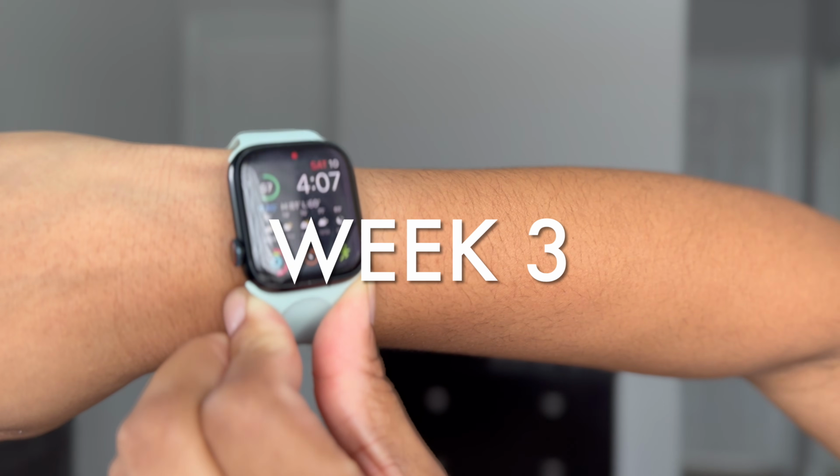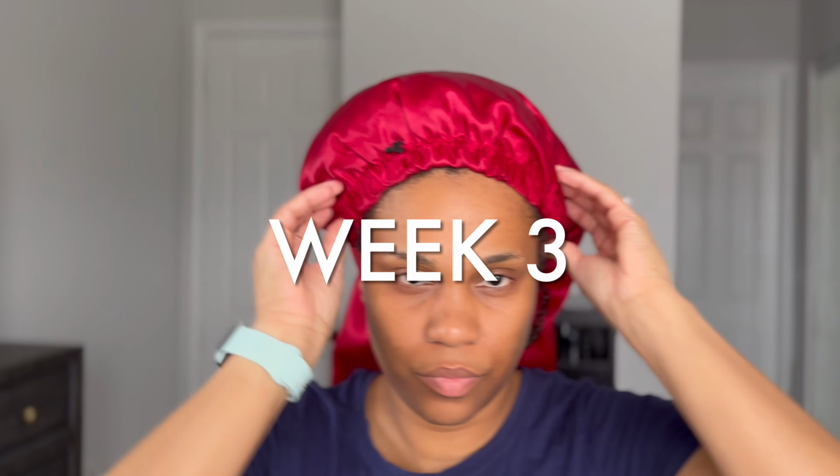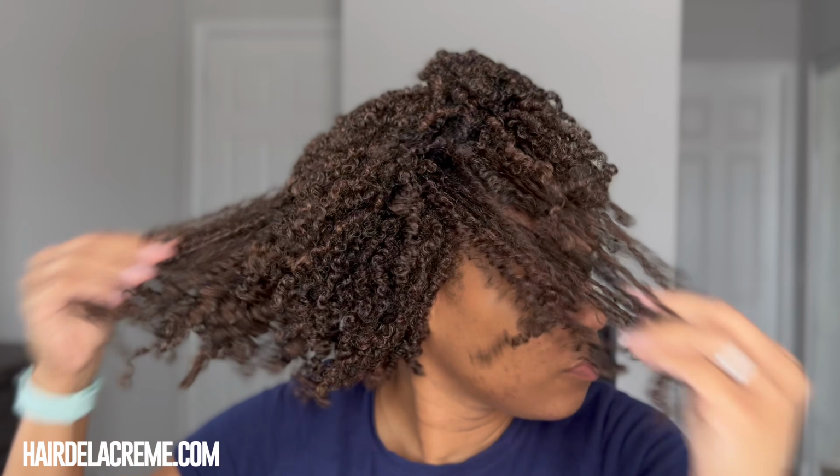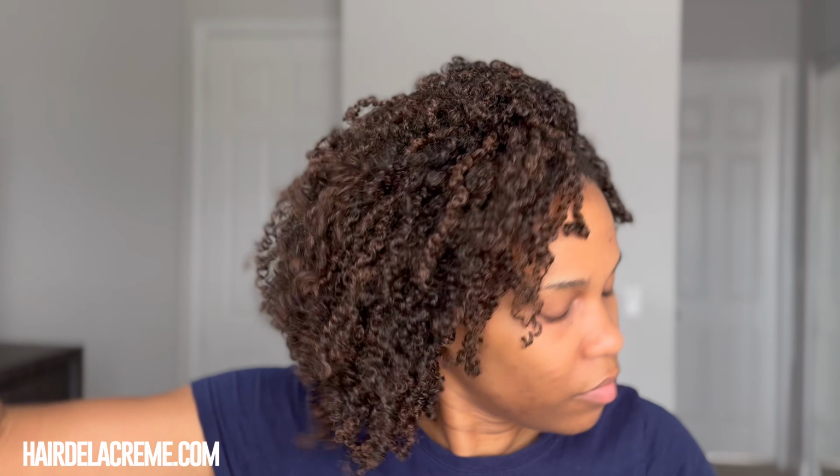Now, this is week 3. I'm giving you guys an update. This is what it looks like straight out of my bonnet. And you can tell I've had this in for a while because look at my edges, child. But again, all I do is fluff it out.